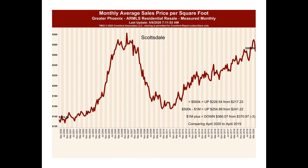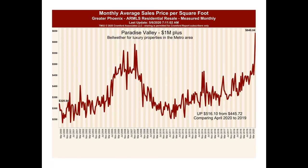Now let's take a look at Paradise Valley. We're doing that because, first of all, I do have some clients in there, but also it is the bellwether for luxury properties. In Paradise Valley, the prices are still up. The price per square foot is over 15% higher than it was the same time last year, even though our percentage of sales count was down 30%. The reason we look at that is because it indicates that the luxury market will not drop as much as we think it would, as long as Paradise Valley stays up.